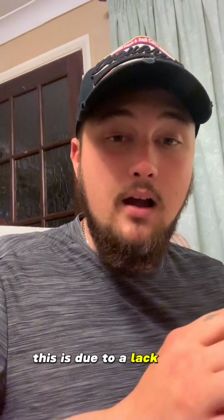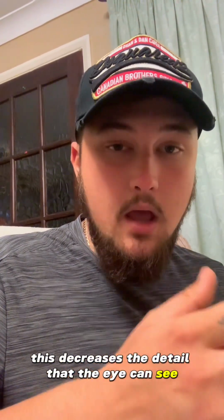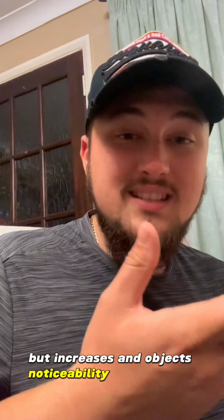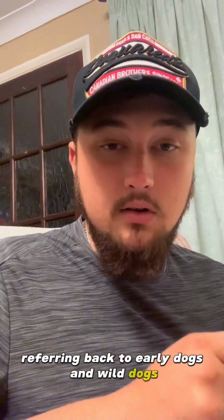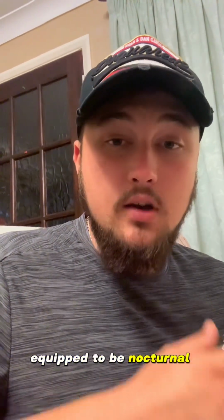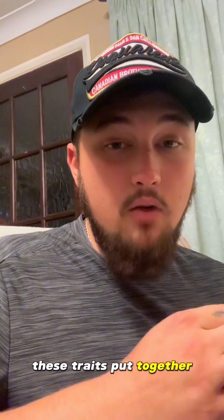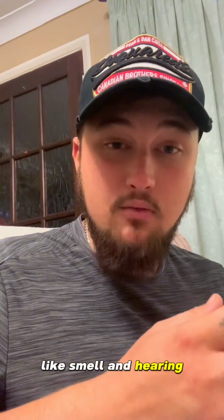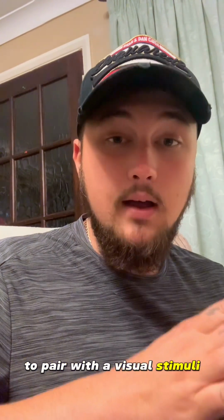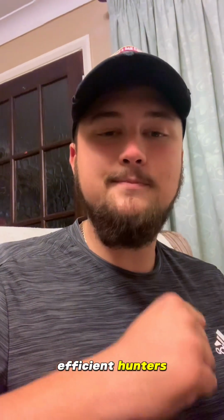This is due to a lack of a fovea in the eye. This decreases the detail that the eye can see, but increases an object's noticeability when moving. These traits make total sense when referring back to early dogs and wild dogs, which are well equipped to be nocturnal hunters of camouflaged prey. These traits put together result in a need to lean on more dominant senses like smell and hearing to pair with the visual stimuli to make sense of their surroundings and be more efficient hunters.